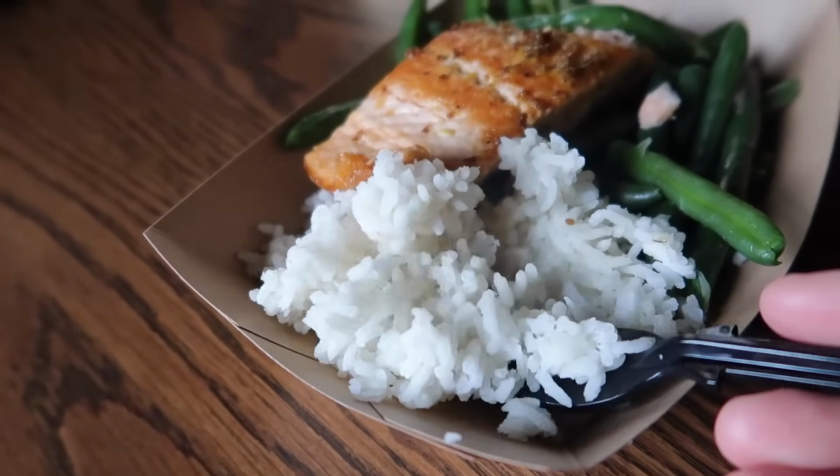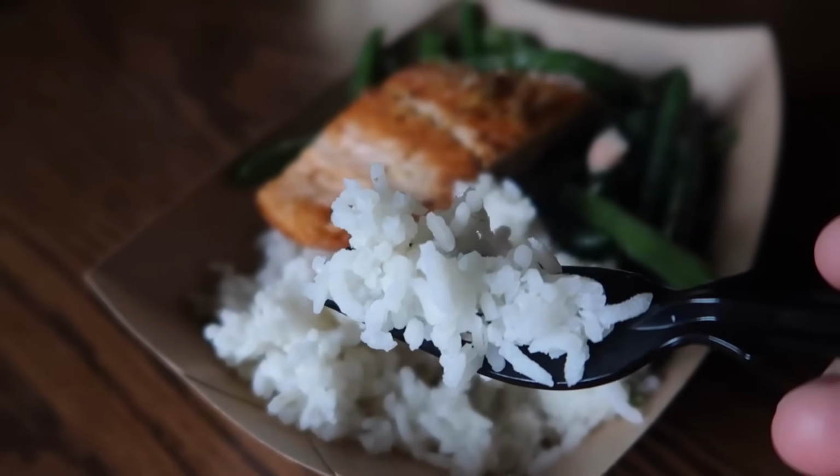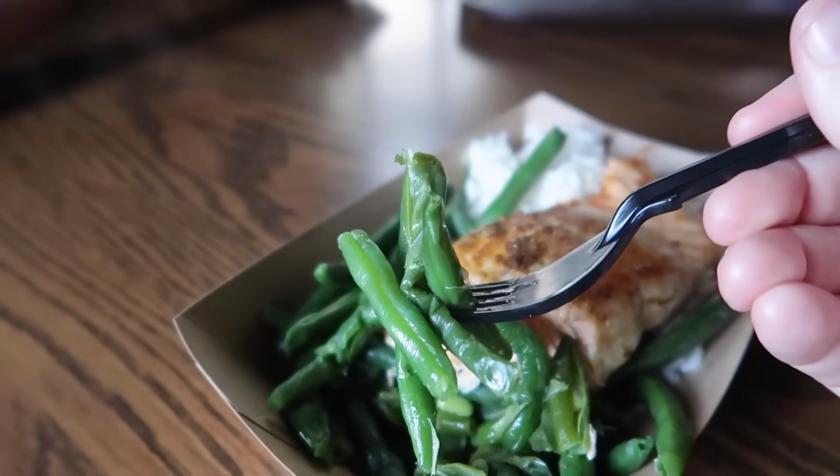As for the sides, this comes with green beans and rice. You could switch it up. I believe some of the other options were hush puppies and fries that you could get. I expected the white rice to just be plain white rice, but it actually has some decent flavoring to it. Maybe they cooked it in chicken broth. It's really good. The green beans are a little under seasoned. I could use some salt and pepper on those, but overall, a great, great meal.